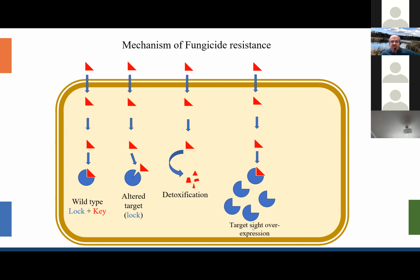Another mechanism is target site overexpression. As I told you, fungicides are analogs of the natural substrate which exists in the cells. But when there is more target site, there is a lock and key mechanism, and even if the fungicide is binding with the target enzyme, the enzyme produces so much that the natural substrate can also bind to the enzyme. So it will not fully affect it; it will only reduce the enzymatic activity, but the fungus will still live.